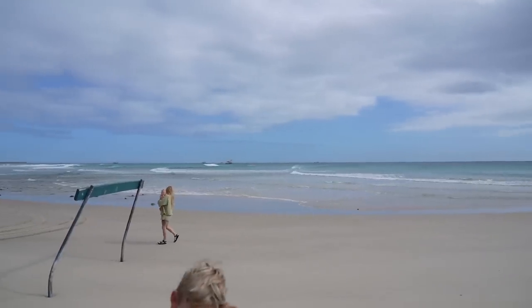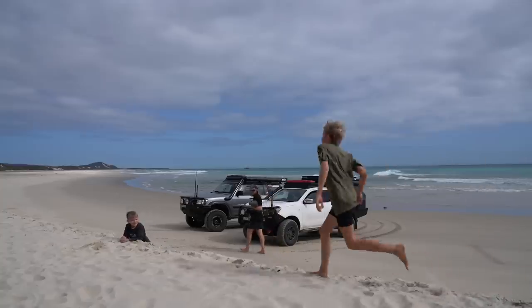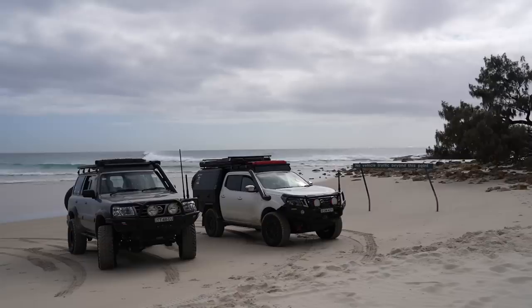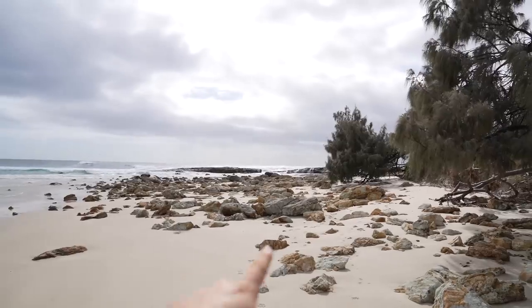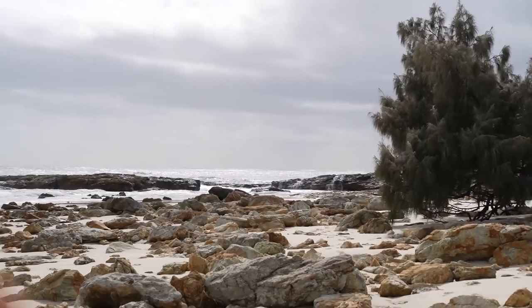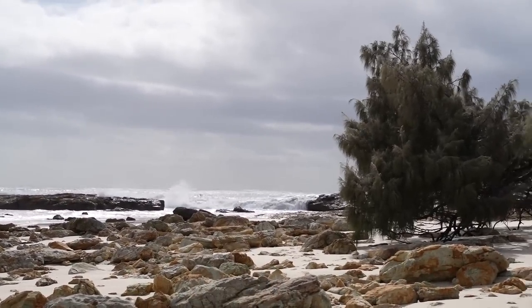We have arrived up the top of Moreton Island, North Point. Pretty awesome spot out here. Heaps of those fish trawlers out there. They're out there everywhere. So there's not much going on here today, but they are often surfing. There's a little bit of a point break that runs along there. And then over there, we have champagne pools. So we'll head over for a look in a sec where all the water washes over into the little pools there.